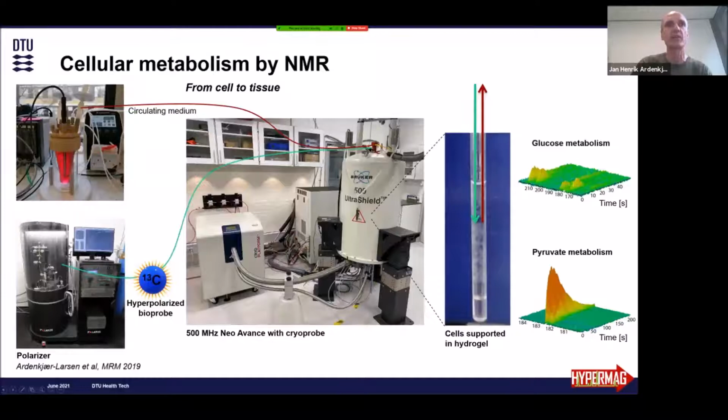We couple that with our polarizer, which is very close by, and then we have a transfer system that allows us to inject directly into the NMR tube very fast. In, let's say, 1 to 2 seconds, we can acquire an NMR spectrum.